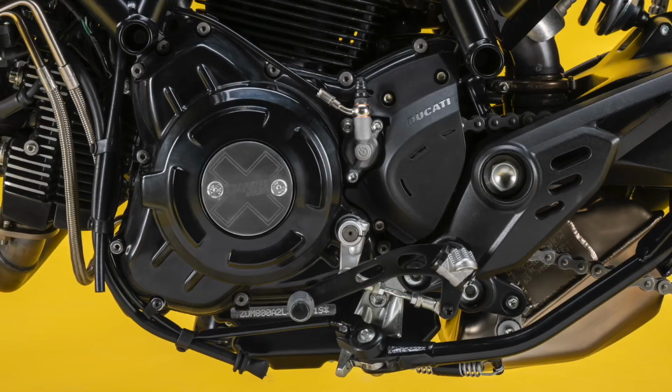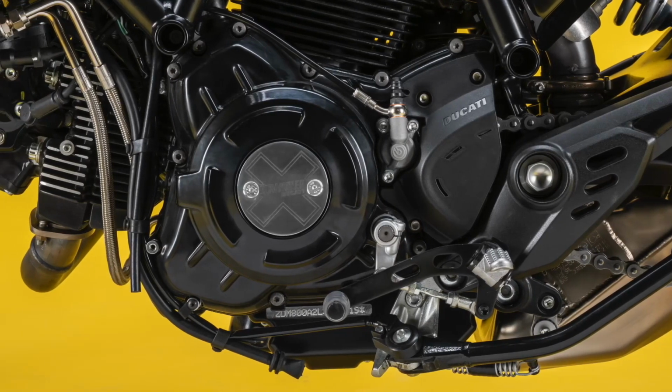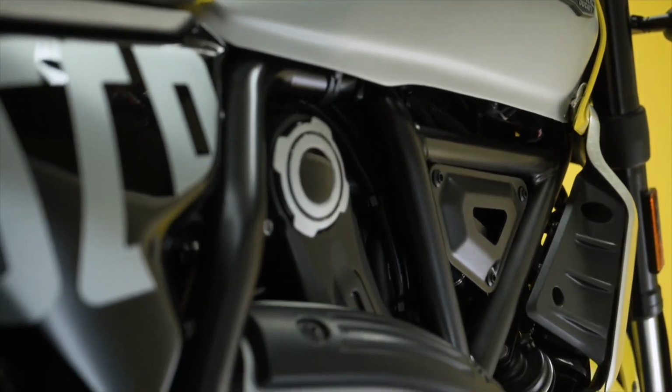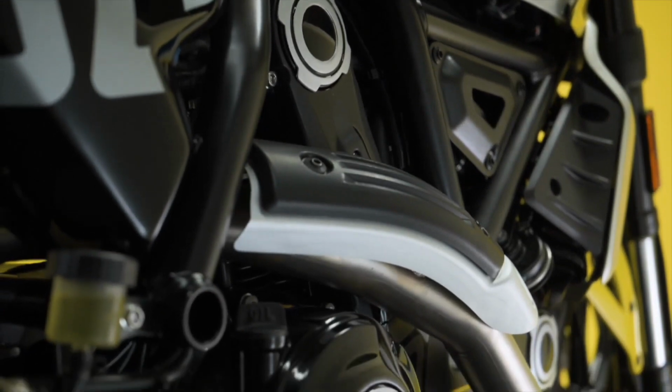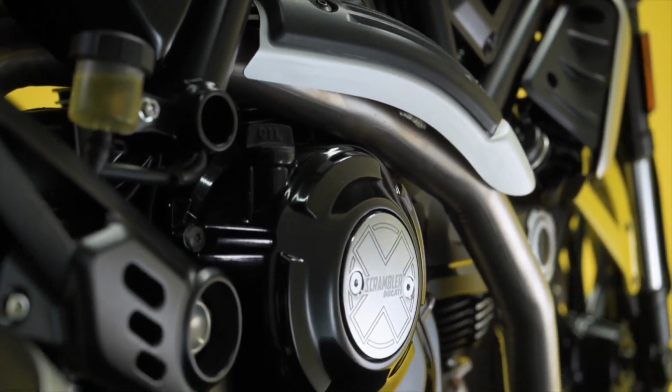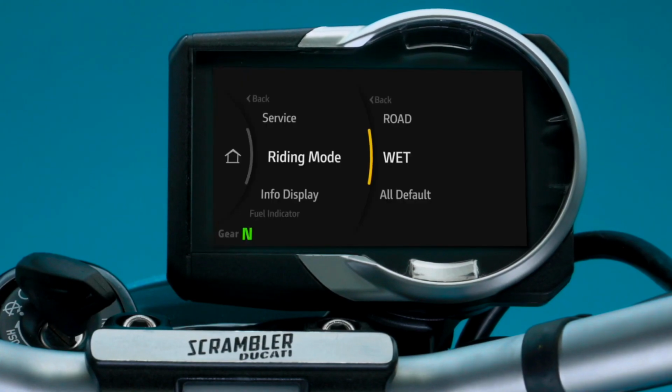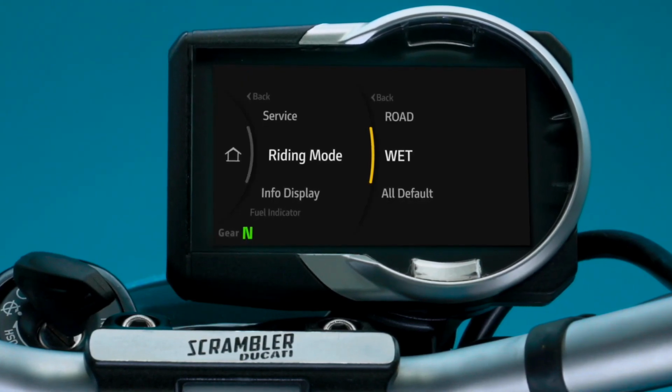There is also a new 8-plate hydraulic slip and assist clutch to make working the revised gearbox less tiresome, although there is also now the option of an up and down quick shifter too, but we'll come back to that later. The new ride-by-wire throttle allows for ride modes, and the Scrambler 800s have two of them, road and wet.